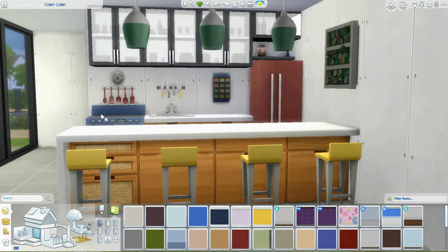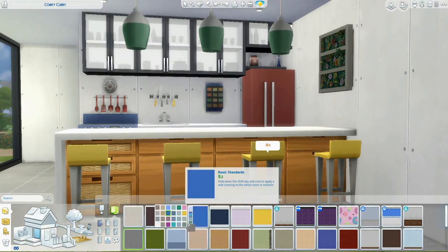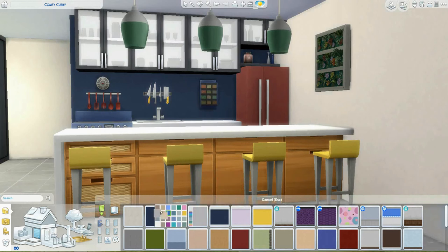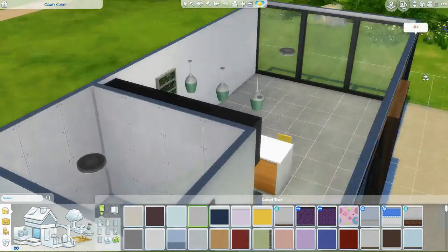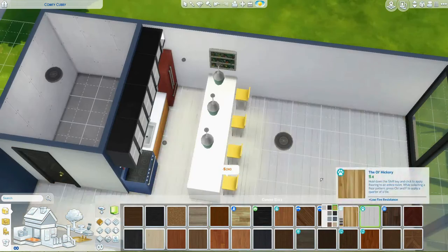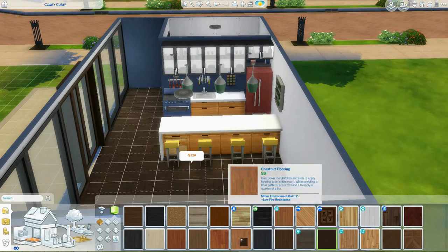I keep calling the aesthetic IKEA. I think maybe the official term for it is contemporary. I don't know. I keep calling it the IKEA house though, because it reminds me of the IKEA showroom, like when they do those little living room and kitchen showcases. And I really do enjoy IKEA, so that was kind of the inspiration.